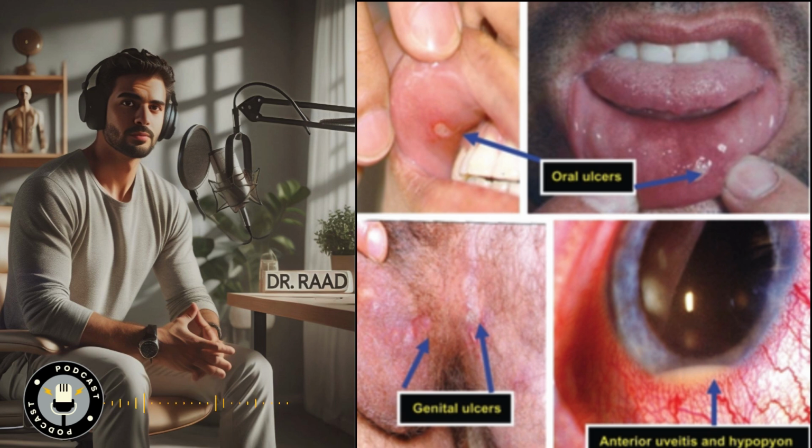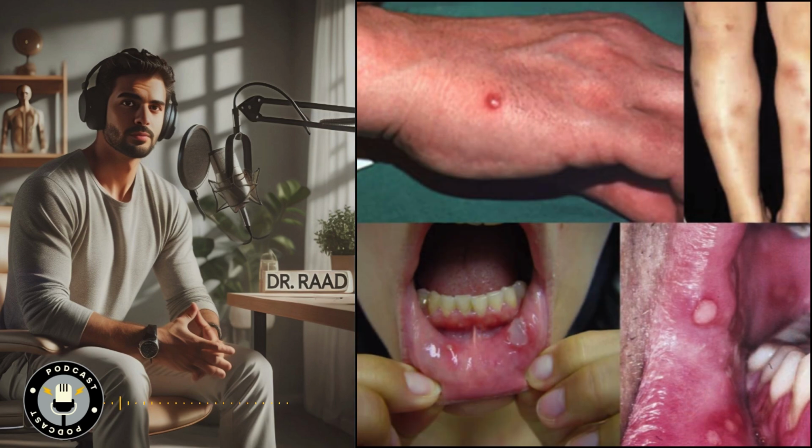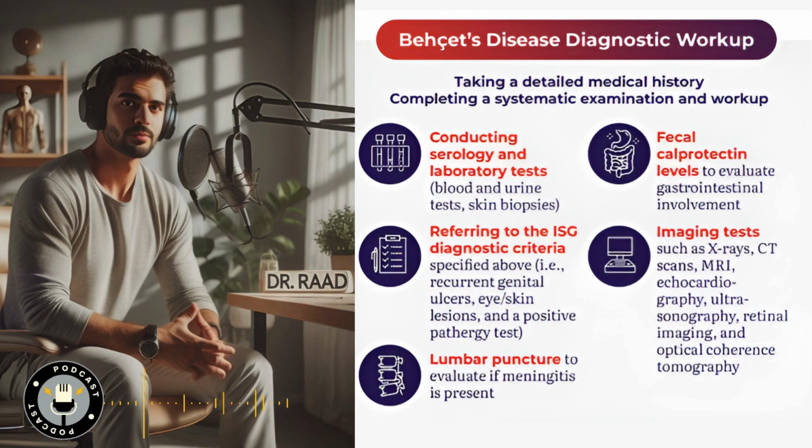So how do we put the pieces together? The diagnosis of Behçet disease is primarily clinical. Here's what we look for. Pathergy test. This is a hallmark test where a skin prick on the forearm induces a papule or pustule within 24 to 48 hours. While the sensitivity of this test varies, being highest in Japan and Mediterranean countries, it's highly specific for Behçet disease. Biopsy. We often biopsy papulopustular lesions or any positive pathergy reaction to gain further insights.